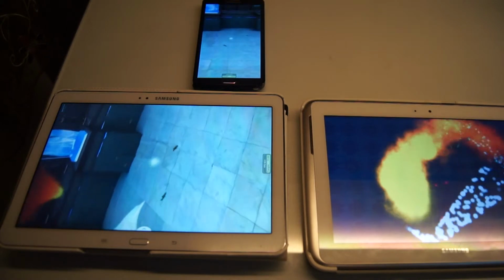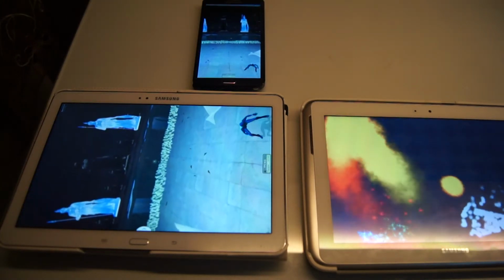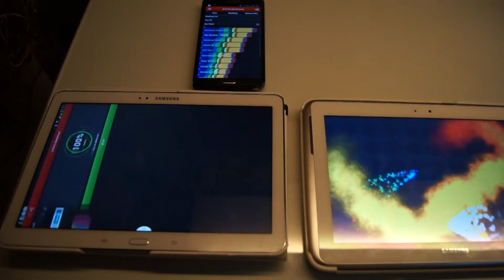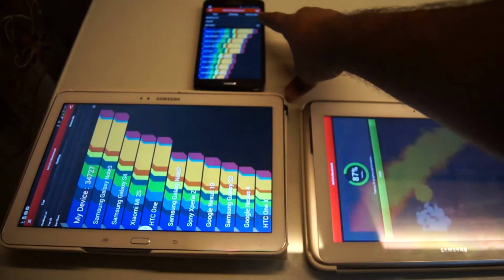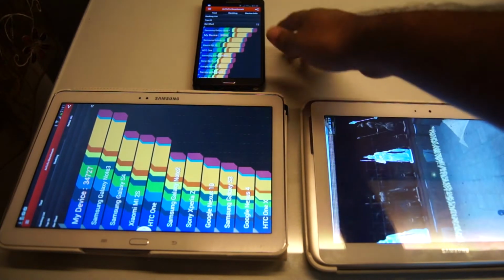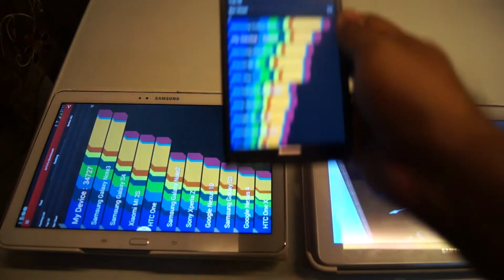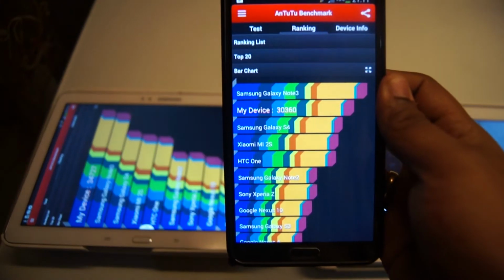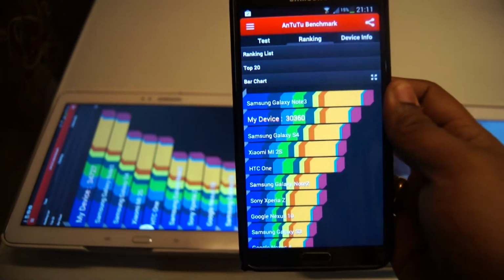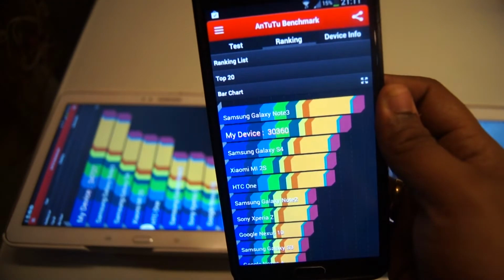I think we're almost there. Just a few more seconds, or about a minute. That's 100%. Okay, this one scores about 30,360. Maybe I had some process running in the background, but it shows my device is 30,360, but the Galaxy Note 3 wins, so it's actually the same phone. Maybe a bit of an application running in the background.